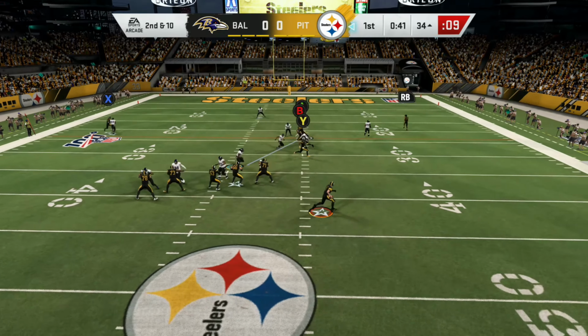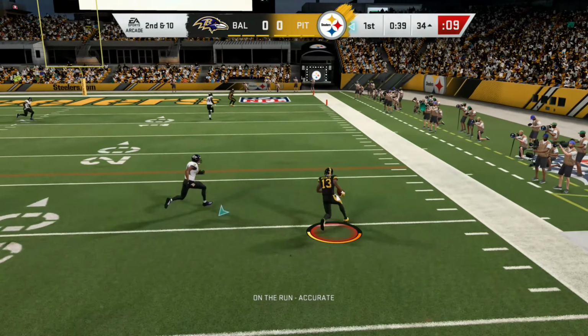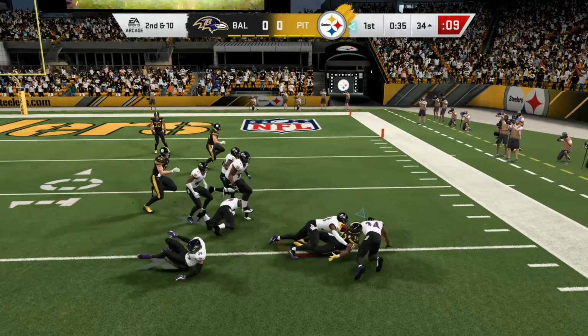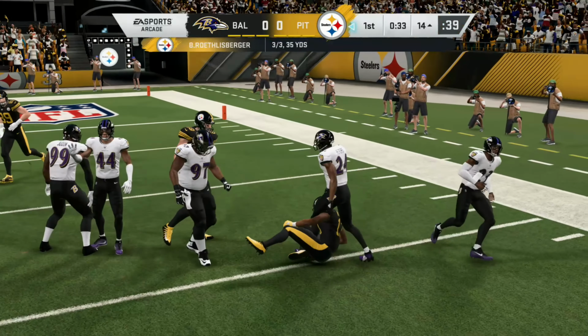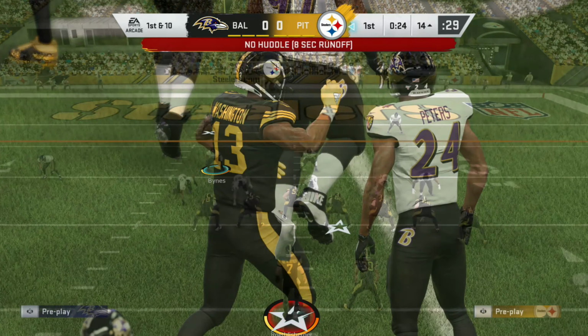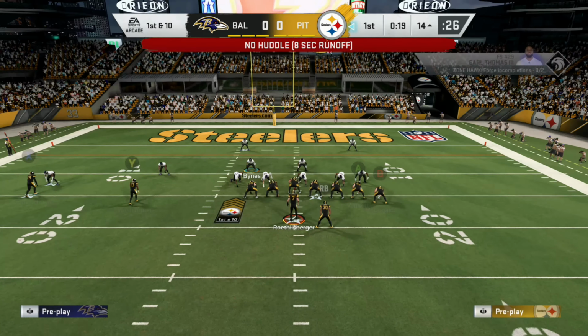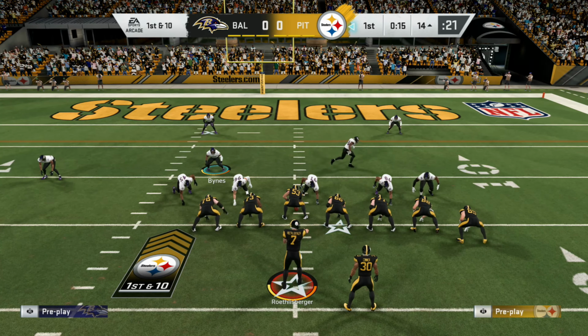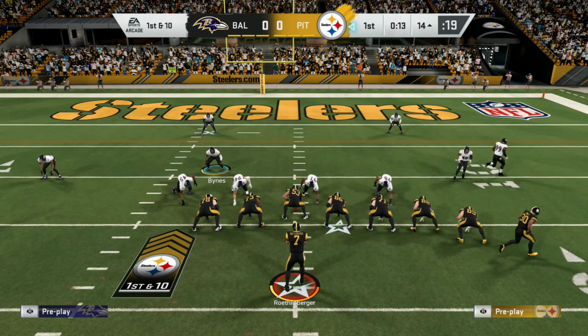Looking to throw again on second down. Roethlisberger complete to Washington. And all the way inside the 15 before they drop it. And he's going to be taken down with the first down at the Ravens 14. First and 10 at the 14-yard line.